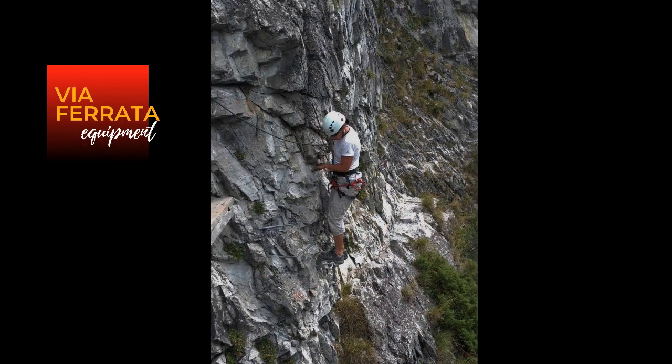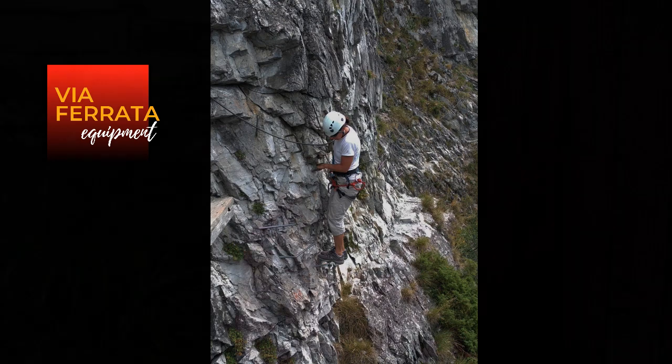To do a Via Ferrata, you use regular climbing equipment such as a harness and a helmet, but you also use special equipment that is specific to Via Ferratas. Remember, this equipment is not an option, it's mandatory.